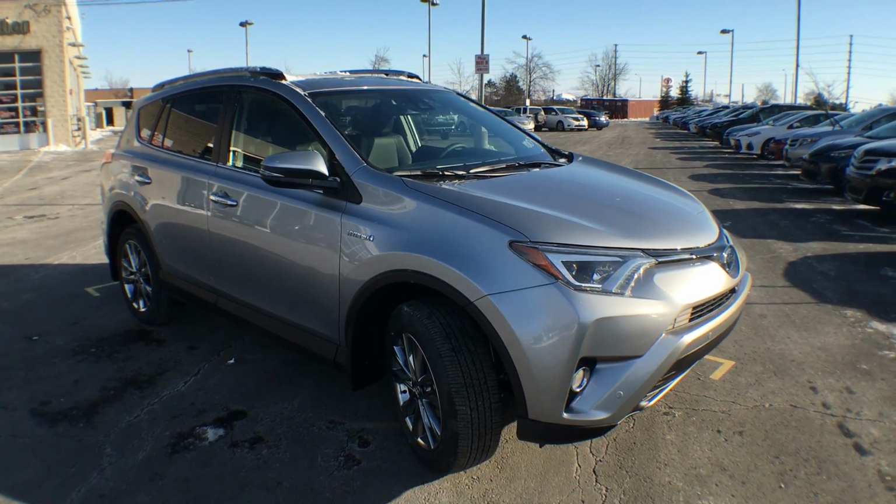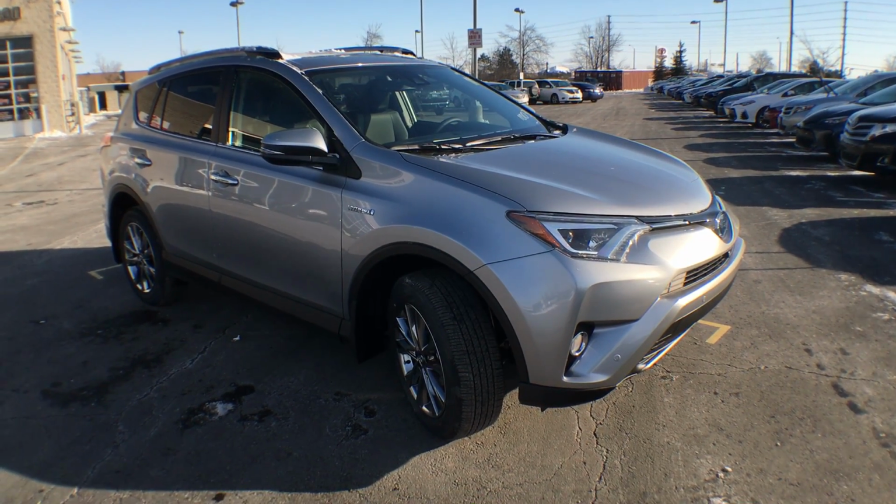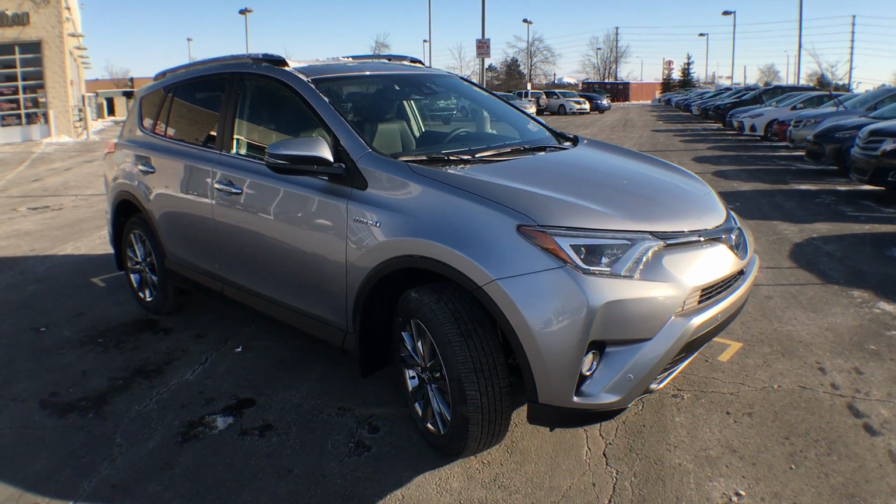So there you have it, the exterior of the 2017 RAV4 Hybrid Limited. Let's go inside.